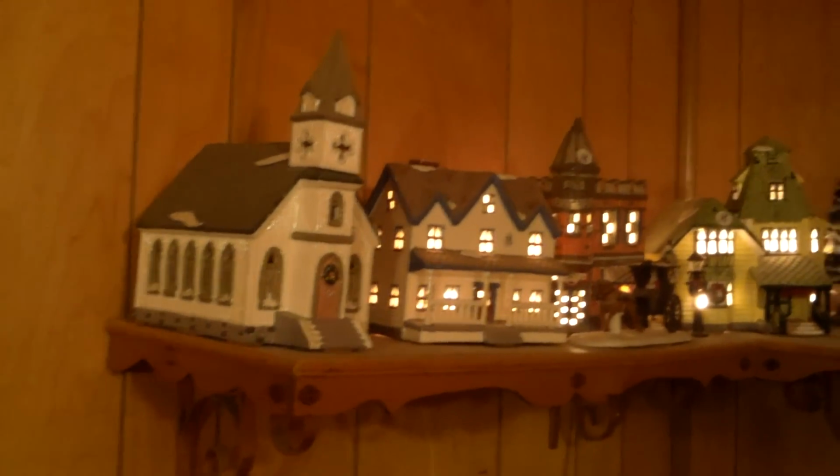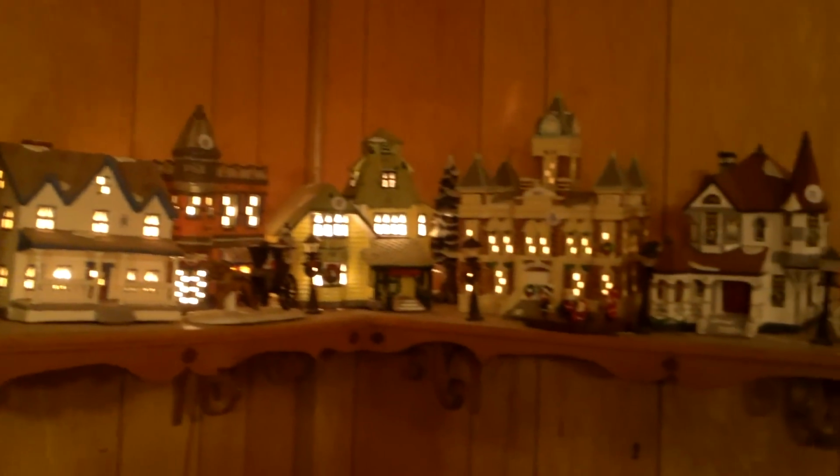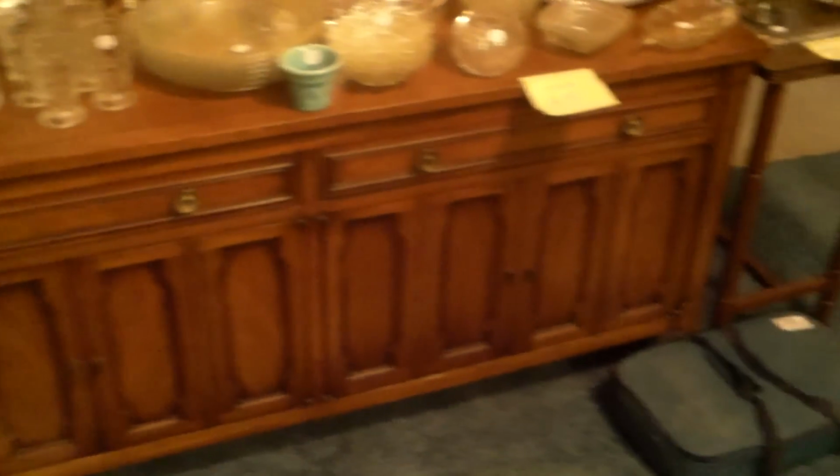I forgot to mention it, but we've got a lot of Department 56 Village. Obviously, you can see they do have the lights working with these. They're all, I think I've got 18 bucks a piece, and there's about a dozen of them here. There's some other pretty furniture here, and all this furniture is tagged.